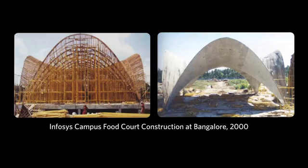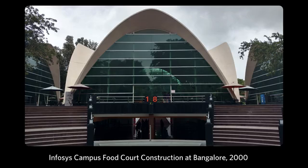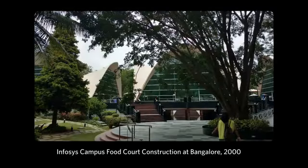Speaking of the hyperbolic paraboloid, I went to visit the food court at the Infosys campus, which has hyperbolic paraboloids. And I haven't seen it, but I've seen images of the Mico Bosch food court as well, which has umbrella forms. This reminds me a lot of Félix Candela. Did Félix Candela inspire you in any way in your designs? He is one whom I wanted to follow, but my favorite was Nervi, because Nervi did a lot of excellent work. Not only did he go for large-span shell structures, but he also made them very aesthetically pleasing.